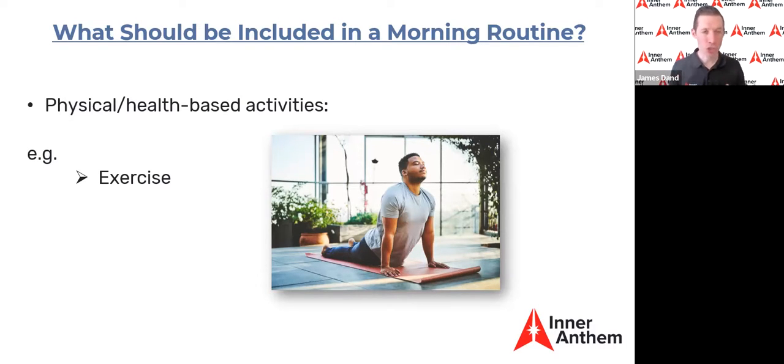Obviously, a small amount of exercise is going to wake you up and just release some endorphins and make you feel good. Obviously, if you're doing a longer exercise session, that would have more health benefits. And it could be a great time to do it actually in the morning, wake yourself up for the day.